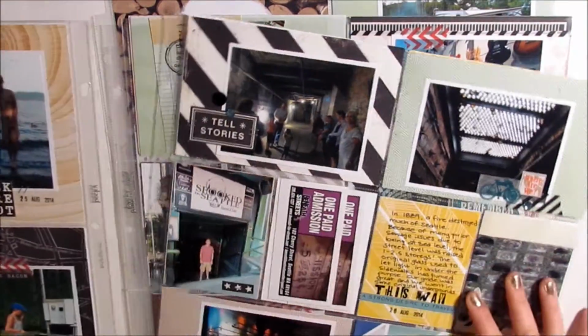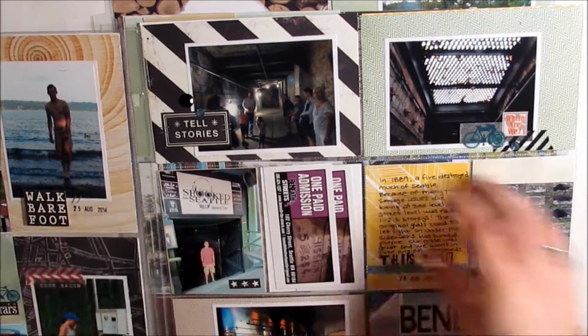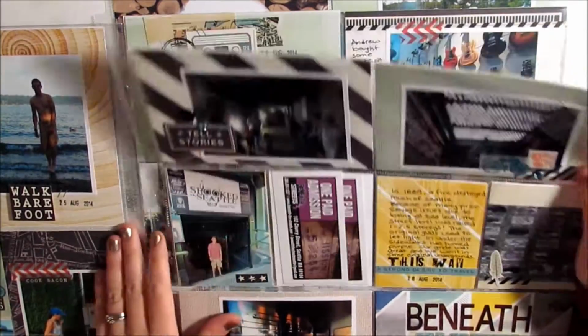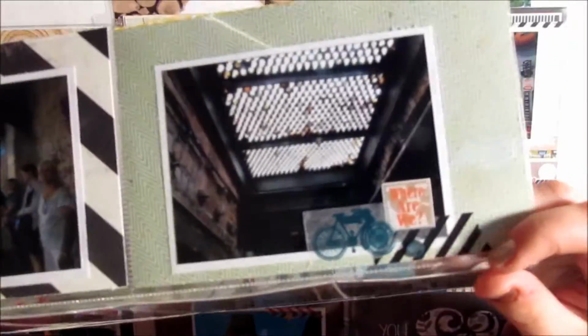So that's the first page. Now previously I did a lot of double page spreads because I had lots of photos for certain things, but most of these are single page spreads because there's sort of a different subject on each page.